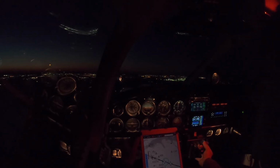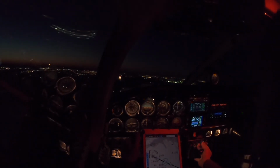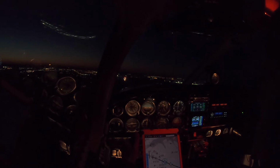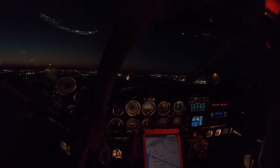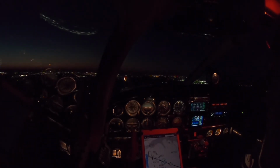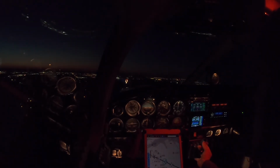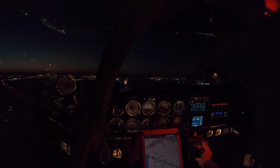All right. Gas, gear, mixture, props, flaps. Seatbelts and switches all set. So 14.3 and 2400 gives me, with 10 degrees of flaps, a 500 foot per minute descent. Now it looks high, but we're still below glide slope here. That's just that nighttime black hole thing.